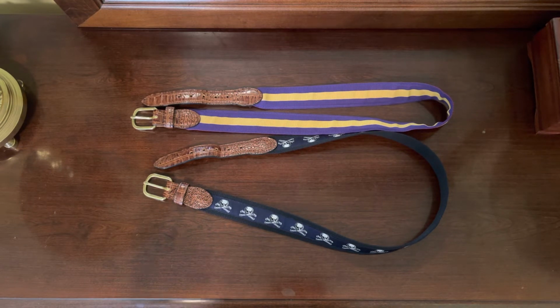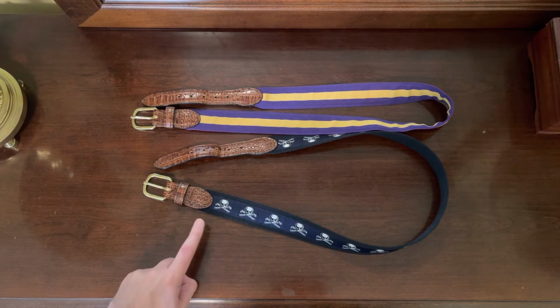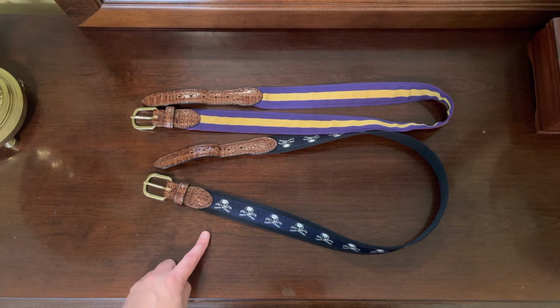A difference between these belts, and I'll talk about this in another video, is I didn't really think much about it. Didn't really look at the description, because all the belts that I have experienced in my years of wearing these type of belts every day are 1¼ inches, where these are actually 1⅜ inches. And it really didn't hit me until within the last week or so that there was a difference.